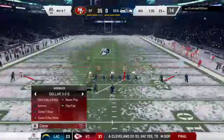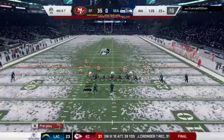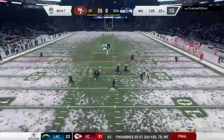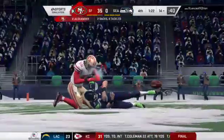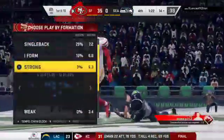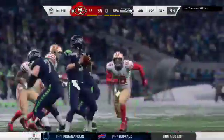All right, they're going to try and keep hope alive here on 4th down. They're going for it. They'll try and throw for it with Wilson. Pressure comes, and Wilson's going to go down. Quan Alexander. And now possession will go over inside the 15-yard line.